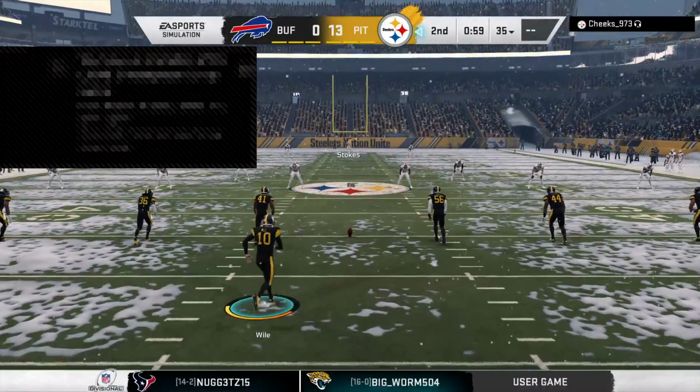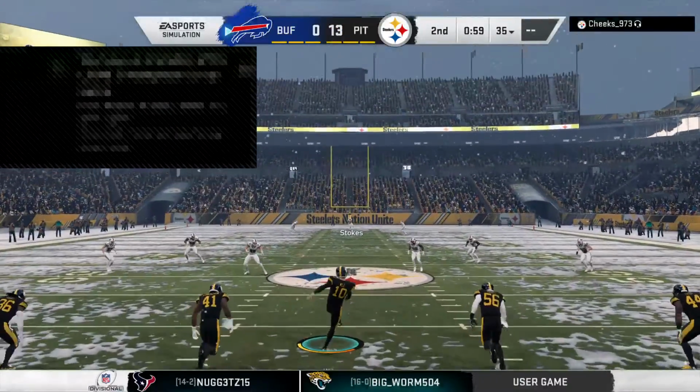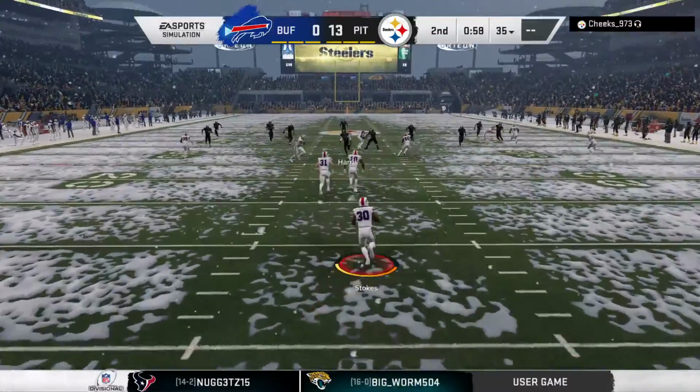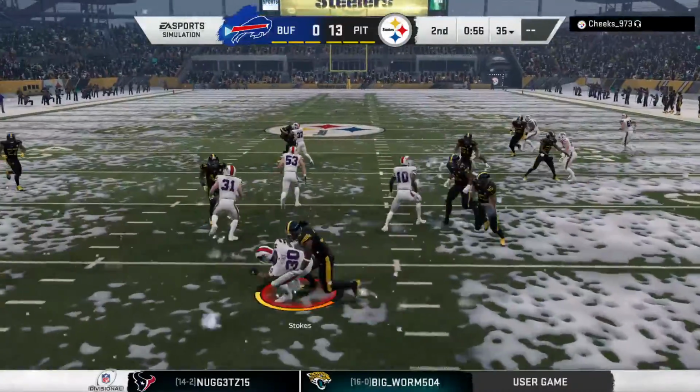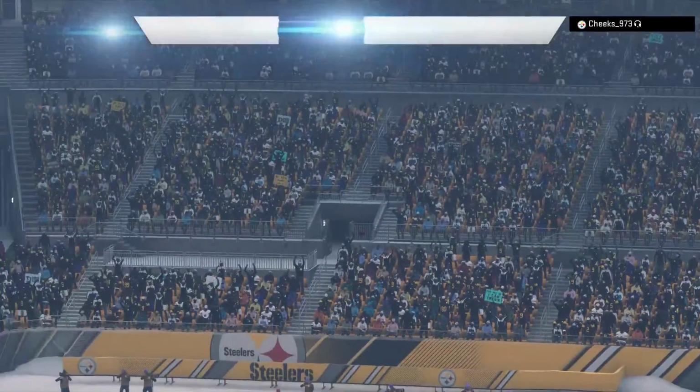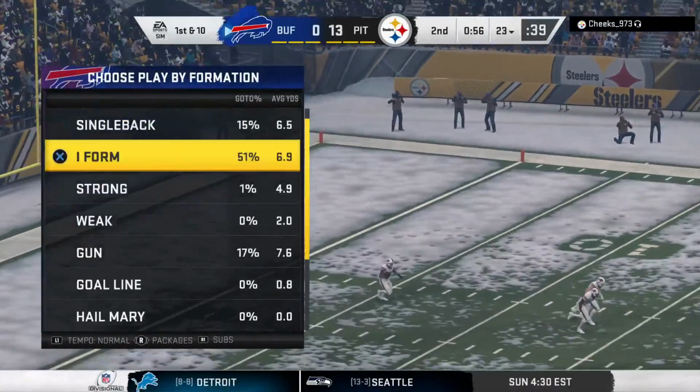So with the missed PAT in his rearview mirror, he goes back out to kick this one off. This one fielded at the 5. And he'll make it across the 20 as his guys will set up shop at the 23-yard line.